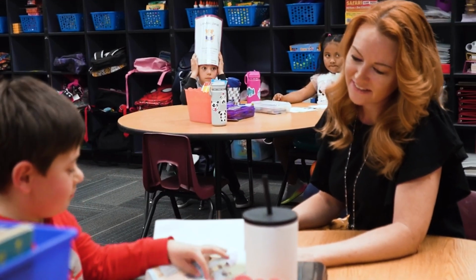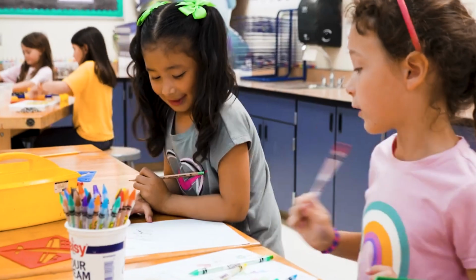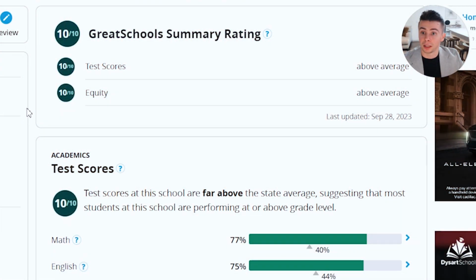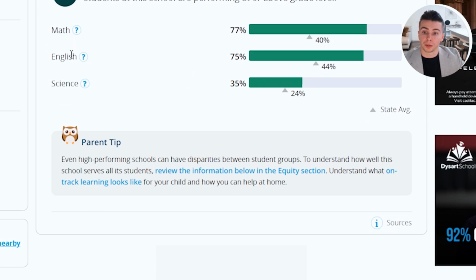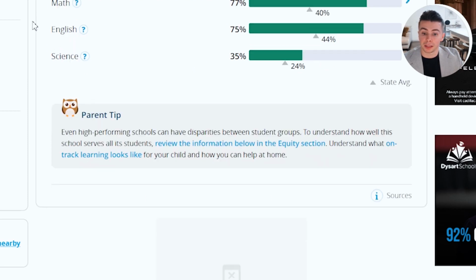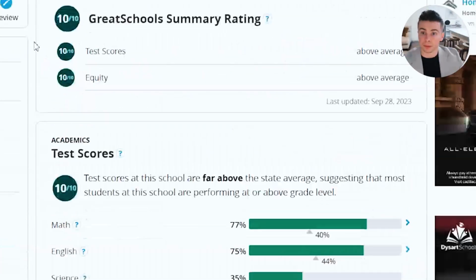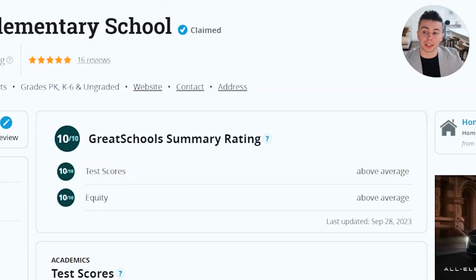I recommend if you're truly serious about picking schools within the Phoenix metro area, you use both websites. You go see what's going on. For instance, what's going on with their math, English, science, their test scores, a whole breakdown of everything about the school. You can compare notes between the websites.